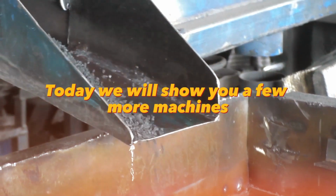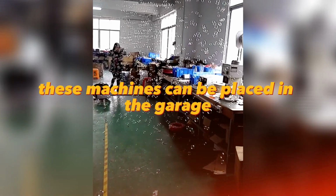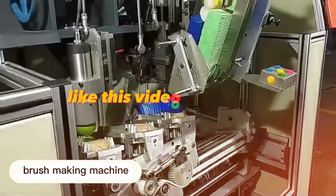Today we will show you a few more machines that are very profitable. These machines can be placed in the garage, but some will require a separate large room. Like this video, here we go!